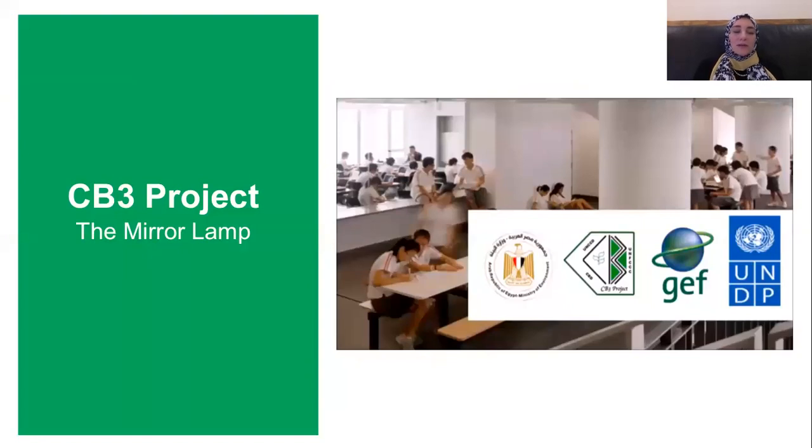that is funded by the UNDP and GIF, and it was implemented by the Egyptian Environmental Affairs Agency and the Ministry of Environment. This project is committed to spreading awareness to Egyptian youth about pertinent environmental issues in the 21st century. They particularly focused on global climate change, biodiversity loss, and desertification.